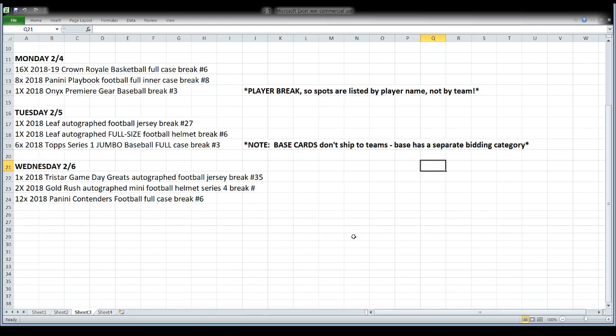On Tuesday, we'll open a Leaf autograph football jersey, a Leaf autograph full-size football helmet, and a full case of Topps Series 1 Jumbo. And when we do the full case, the base cards do not ship to the teams, guys. Those will be a separate bidding category. So the stuff that goes to the teams is the autographs, the relics, and there's a handful of inserts in there. If you look at the Topps checklist, it'll break down exactly which are inserts and which aren't.